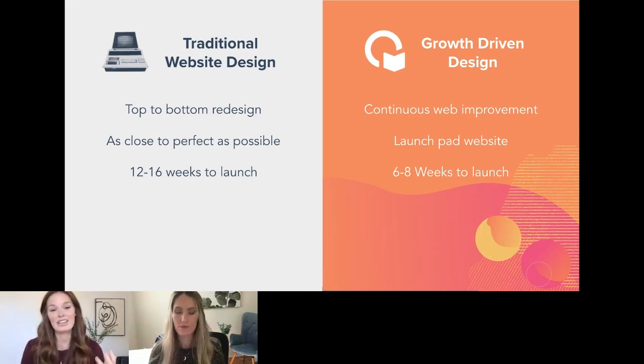Traditional website design usually looks something like a 12 to 16 week launch with wireframes, and it's a top to bottom redesign where you try to get it as close to perfect as possible. And the problem with that is you have to make a lot of assumptions, right, when you're putting this together. But if you do a growth-driven website design, you can set a site live and then iterate and iterate and iterate over time. So by the time you hit that 16-week mark, you already have a site that's really functional and working really well based on actual data you're able to gather.